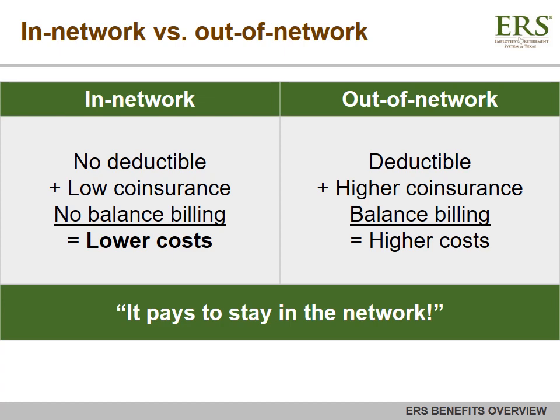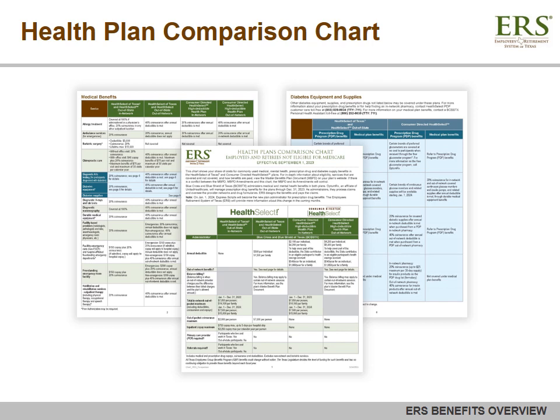We recommend that you review the health plan comparison chart to learn about your out-of-pocket costs for various types of service. The chart is available on page 15 of the NEBG and on the ERS website. It's a great resource. You may want to make it a practice to look at the chart before you get a covered service so you know how much you might have to pay out of pocket.